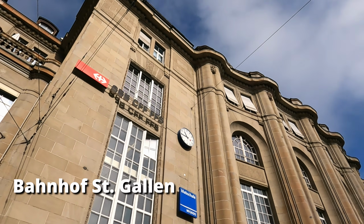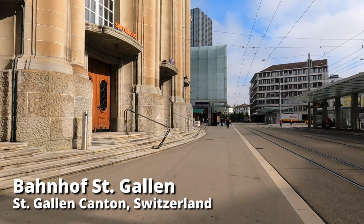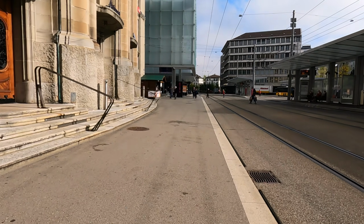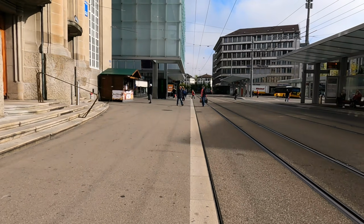Welcome to Bahnhof St Gallen, the main station of this major Swiss city. As one would hope and expect, the station is well connected by city buses, but also serves as a hub for the narrow gauge Appenzell Railway, running with tram-like trains on local services through the picturesque local area.